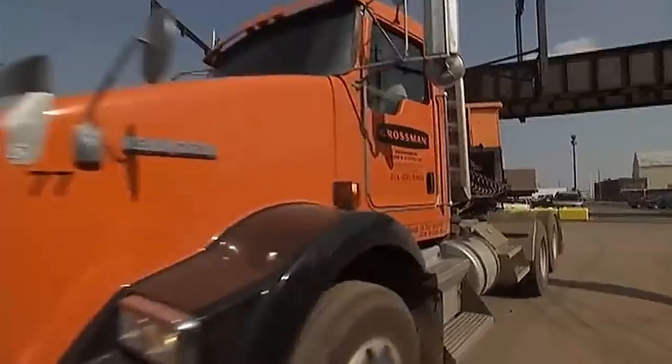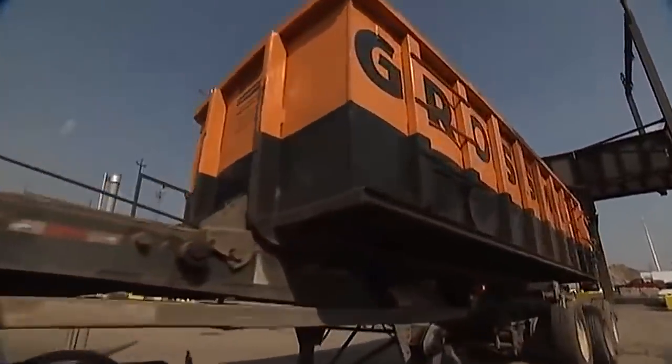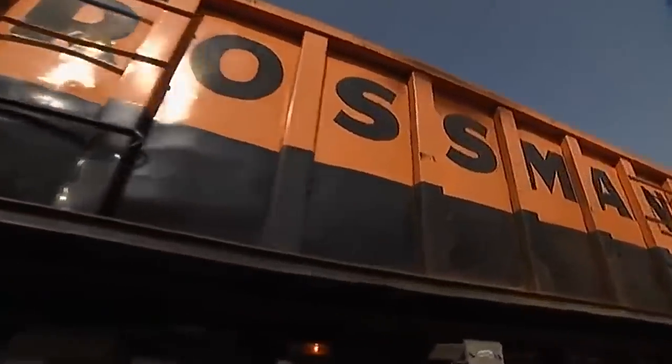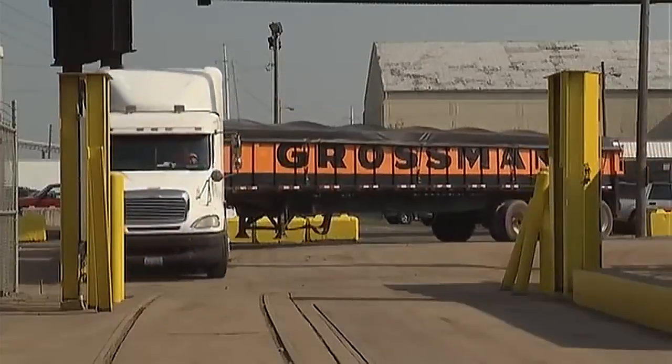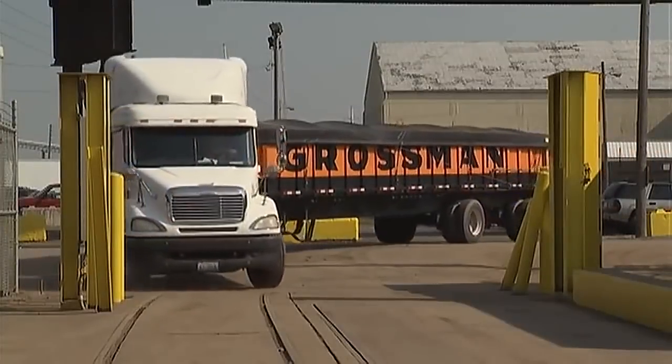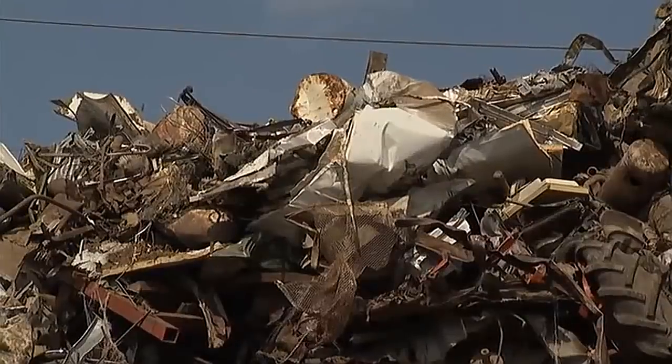More than 350 fully loaded trucks roll into this sprawling 22-acre facility each day. Most of what they are carrying is metal, but if explosive or radioactive materials slip through, the results could be catastrophic. Even the small propane bottles like you would use for camping gear or for a propane torch for soldering could cause quite an explosion.